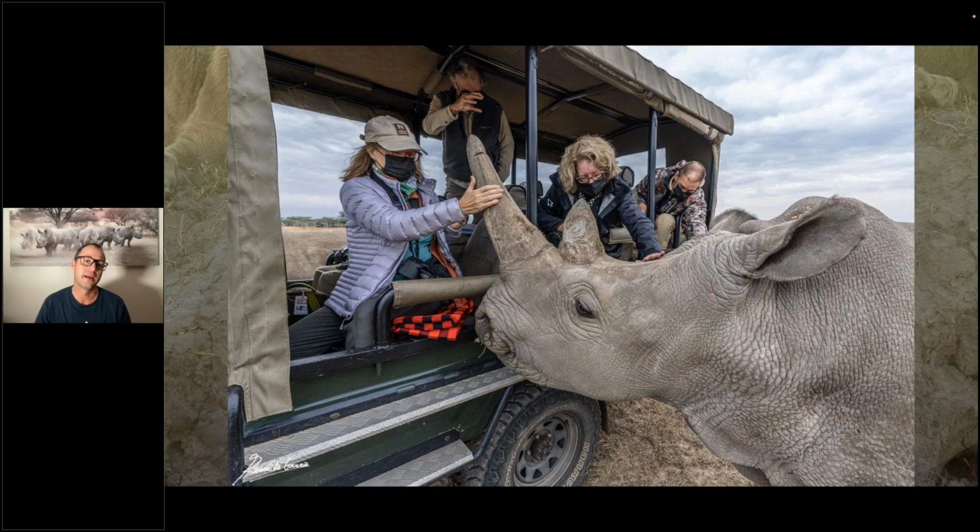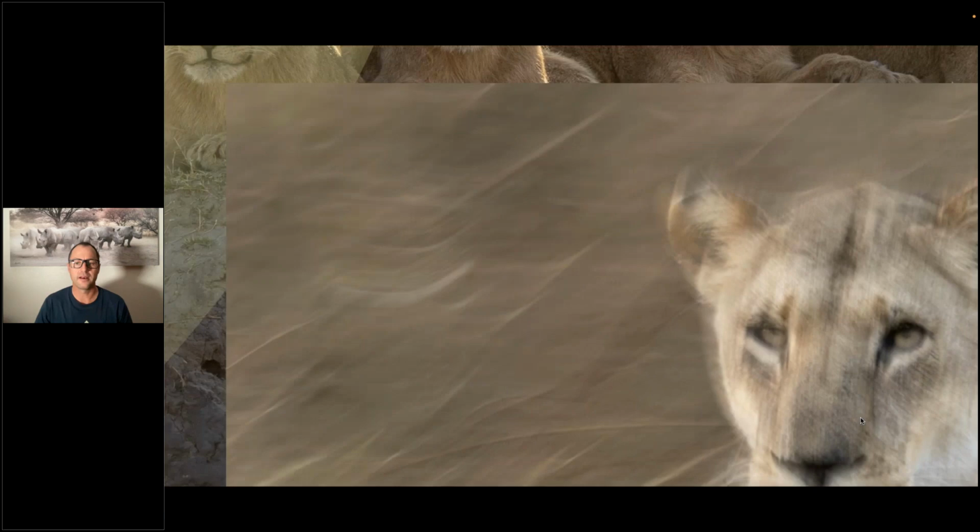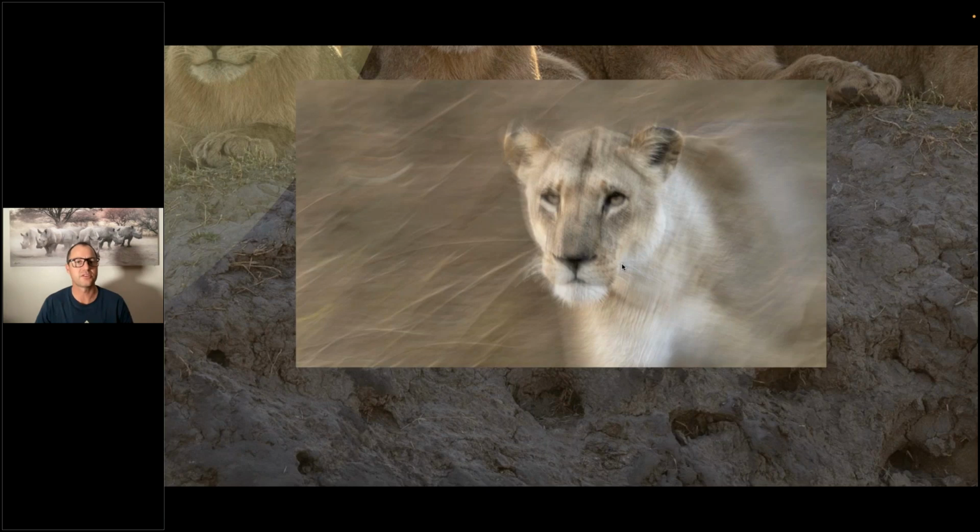But this is a personal story of just love and gratefulness. And then something a little different, a lioness shot at very slow shutter speeds to create more of a painting feel, something more artistic and more personal to me. Not everyone will like it. Do I care? No, it's mine. It's my art. I'll choose it.